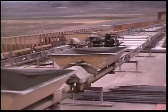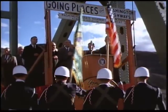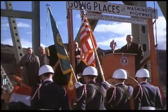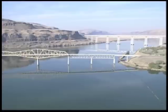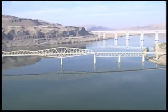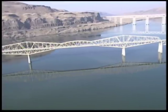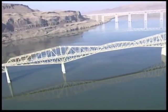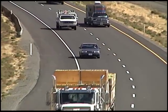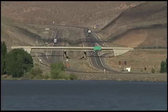Then after we finished the concrete work, of course the other contractor moved in to pave the bridge and put handrails up and all those kind of good things. The bridge was dedicated by Governor Albert Rossellini on November 9th, 1962. The old steel cantilever bridge was removed and rebuilt in 1968 at Lyons Ferry on the Snake River, where it remains today. Department of Transportation records show that an average of 10,000 vehicles cross the Vantage Bridge each day.